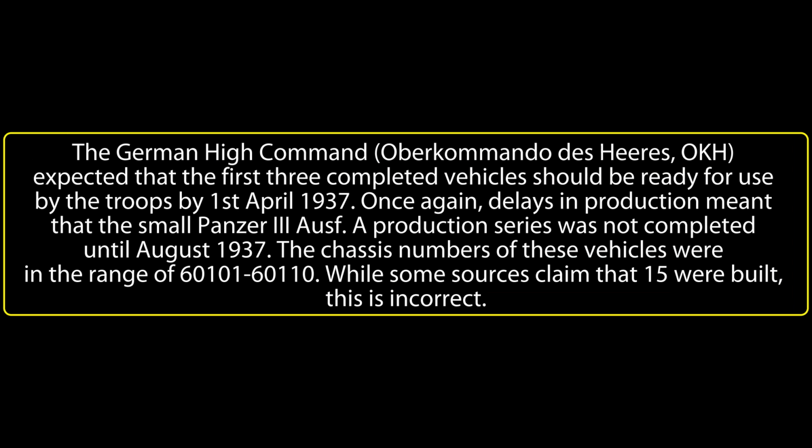In a contract placed at the end of 1935, Daimler-Benz was tasked with the production of 10 Panzer III Ausf A vehicles. While Daimler-Benz was responsible for its assembly and even produced some components, the majority of the Panzer III's parts were actually provided by over 100 smaller subcontractors. Despite attempts to complete at least 2 tanks by November 1936, this was not achieved due to problems with the availability of necessary parts. The German High Command expected that the first 3 completed vehicles should be ready to use by the troops by 1st of April 1937.